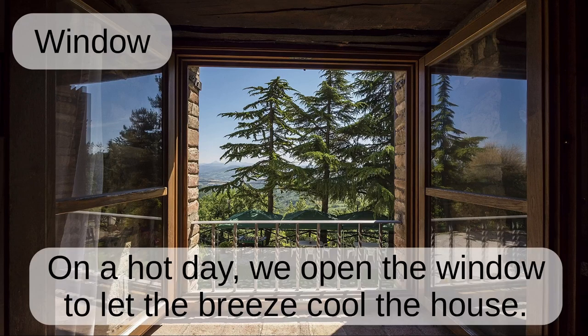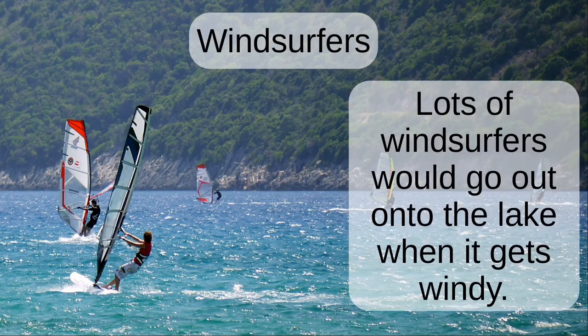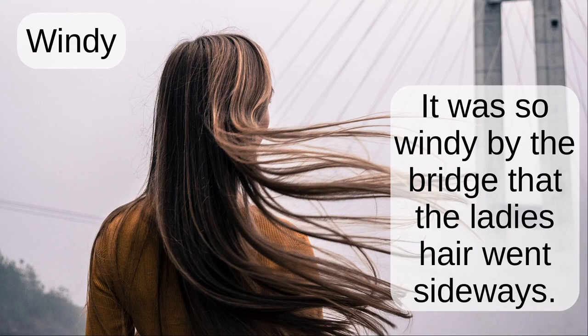Window. On a hot day, we open the window to let the breeze cool the house. Windsurfers. Lots of windsurfers would go out onto the lake when it gets windy. Windy. It was so windy by the bridge that the lady's hair went sideways.